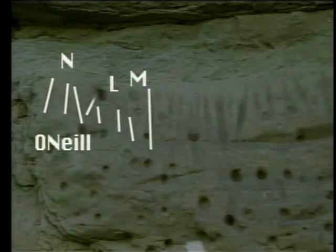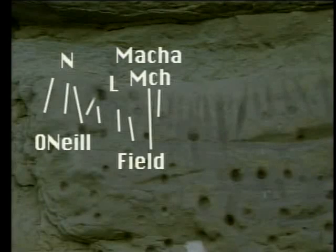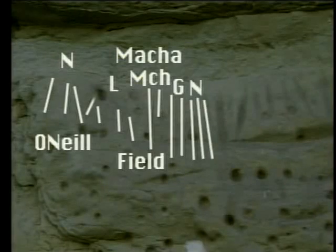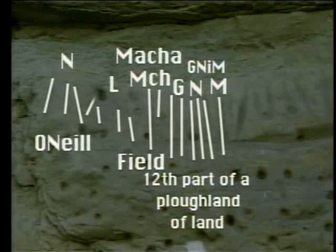He gives us an M, and then he's going to give us an H or a CH, spelled M-A-C-H-A, and it means field or plain. You can have a choice, but we'll call it a field. And he continues on through. We have a G, and then we look there, and 3 strokes is an N, and then we will have another M, and we got to add a vowel, which will give us the word G-N-I-M, and it means a 12th part of a plow land of land.